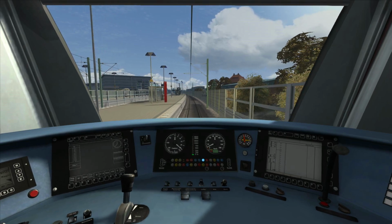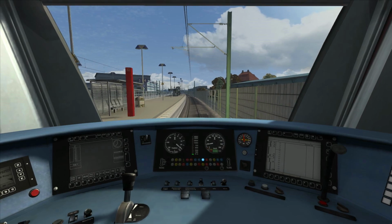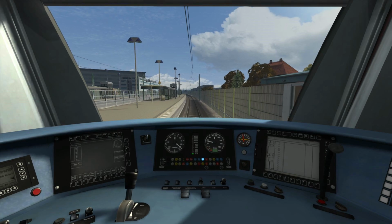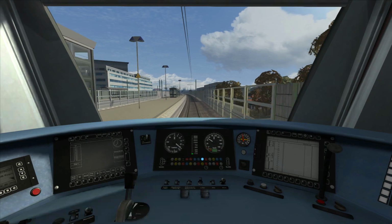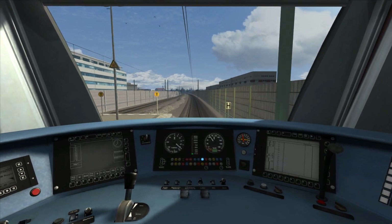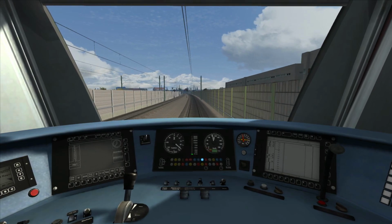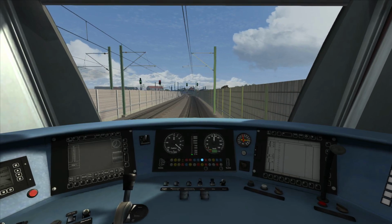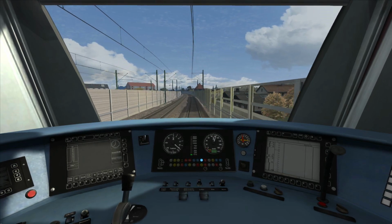Departing Augsburg Haunstetterstraße, the starting speed limit is 120 kilometers per hour, and we've got around 3.3 kilometers, which is just over 2 miles to go to the next stop, which is Augsburg Hochzoll. As you can see, this train really does pull away very quickly indeed. And so I don't go straight into full power as we pull away, but step up gradually. But certainly once we're in full power, you can see the train's just really flying away with us.